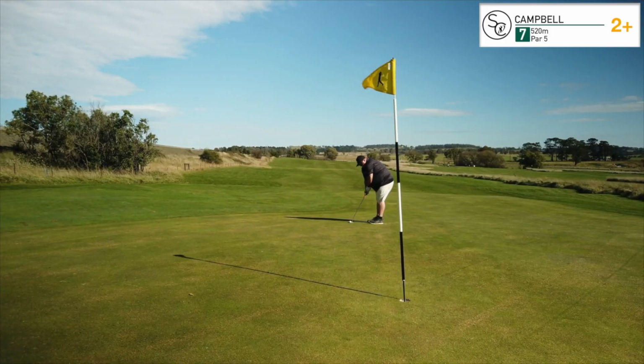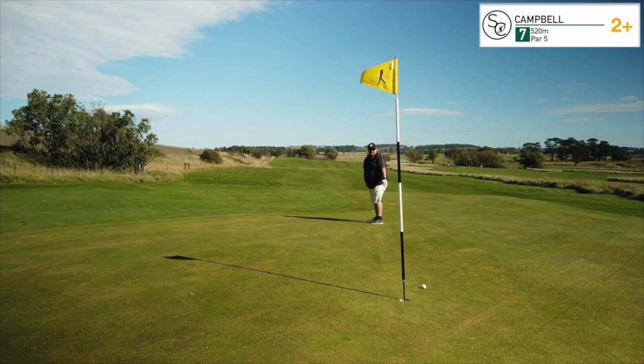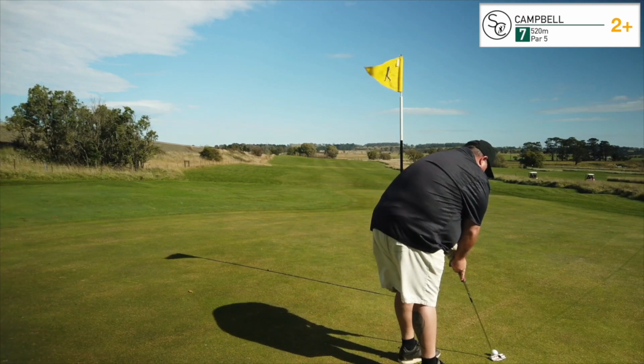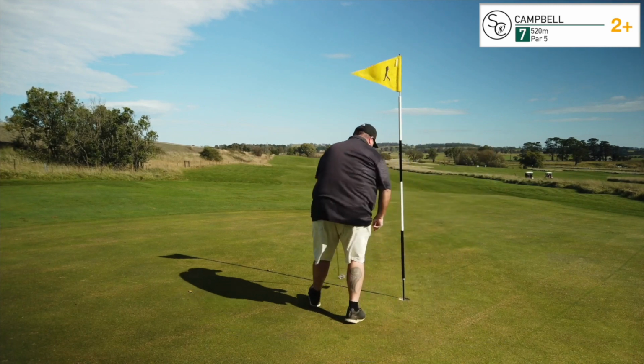But I got up there and I realised it's probably half a club short. And I just pulled that putt severely, and I've left a nice 2.5 footer for par. Happy to make that one and move on.